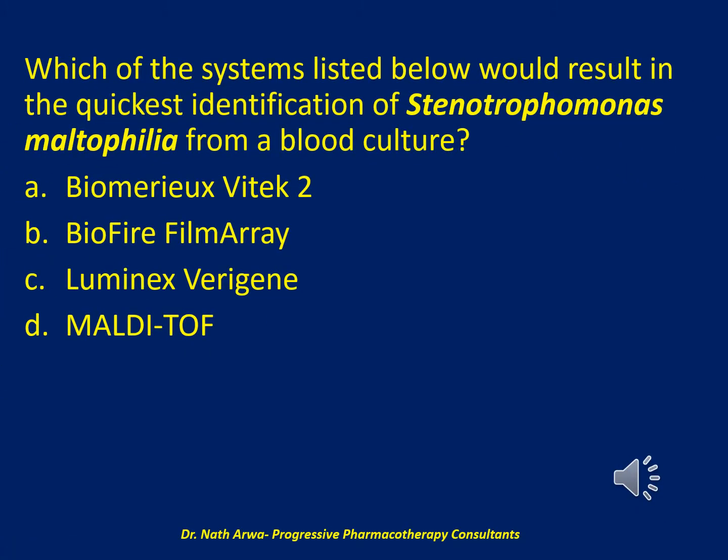And the first question reads: which of the systems listed below would result in the quickest identification of Stenotrophomonas maltophilia from a blood culture? Would it be A. BioMérieux Vitek 2, or B. BioFire FilmArray, or C. Luminex Verigene? Or would it be D. MALDI-TOF? I will give you a few seconds to choose the correct answer to this question from the listed options.